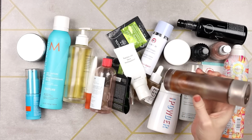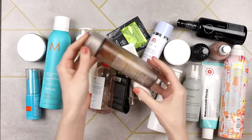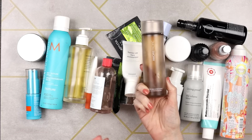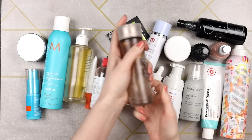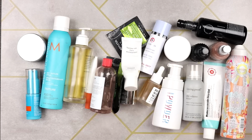And as you can see, I've made a good effort. I'd say I've used 4/5 of this, and it's fine. I just haven't noticed anything spectacular happening with it, and it's not worth it to me to lug this whole big glass bottle across the country just to use the last 1/5 of this product. So this can go.